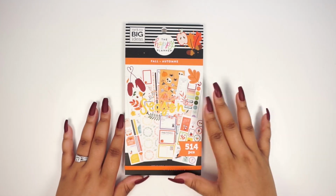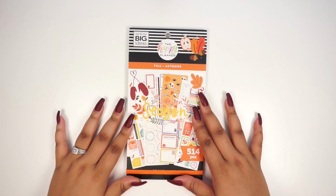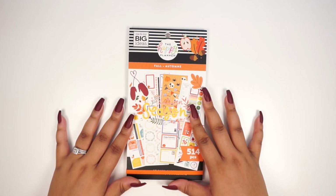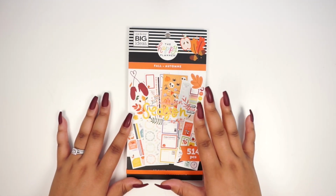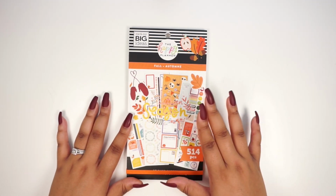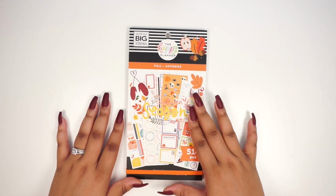So today I'm gonna be flipping through the fall sticker book. I did an unboxing of all the things that I got from the 2021 release that Happy Planner just had. So I picked up 4 sticker books, and this is the last one I'm going to be flipping through. This is the second fall sticker book from the Happy Planner.